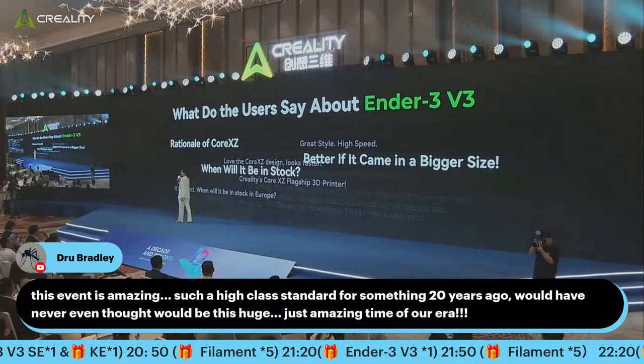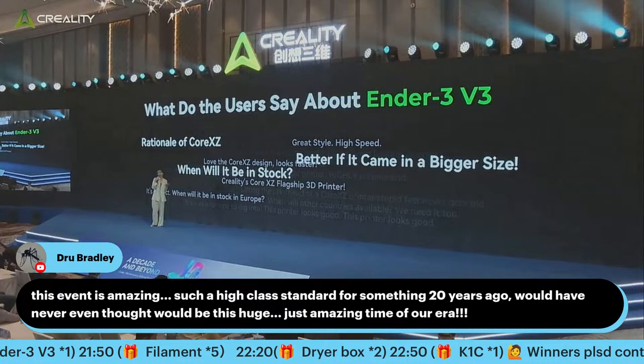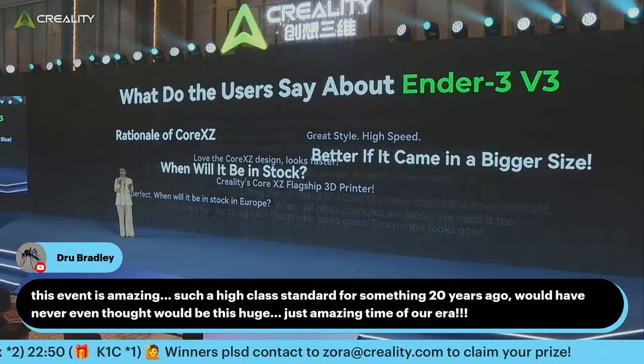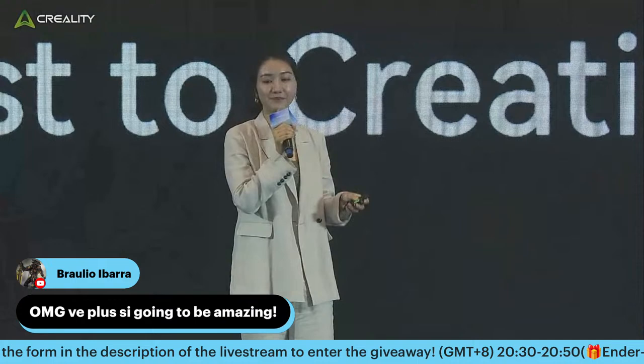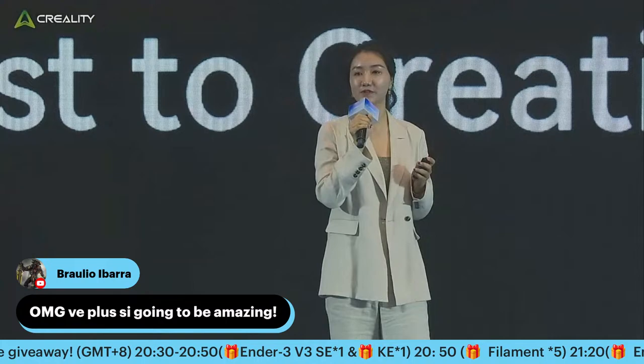Since the launch of Ender-3 V3, users have discussed a lot on social media. We have spotted the top three topics: the unconventional XZ design, the wish for a bigger build volume, and the time of its availability. Well, our response is no problem at all. My friends, meet this new Ender-3 V3 Plus. It still uses the Core XZ motion system, only coming with a bigger volume to boost your creativity.